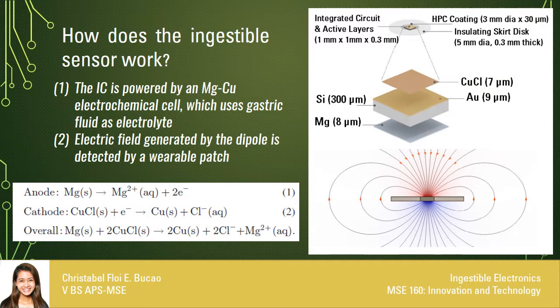How does the Proteus ingestible sensor work? From this schematic, we can see that the sensor is composed of three main components: an integrated circuit, active layers, and an insulating skirt disc.